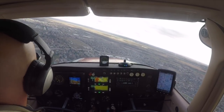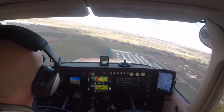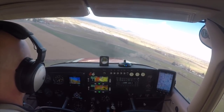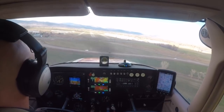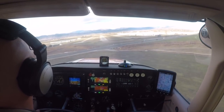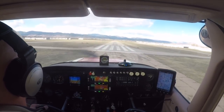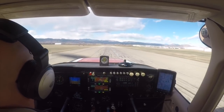Longmont area traffic, Cessna 2523 Yankee is left-hand base for 29er Longmont. Longmont area traffic, Cessna 2523 Yankee is a 1 mile final, 29er Longmont. And there's our runway. You can feel that wind really pushing on me. And there it is.